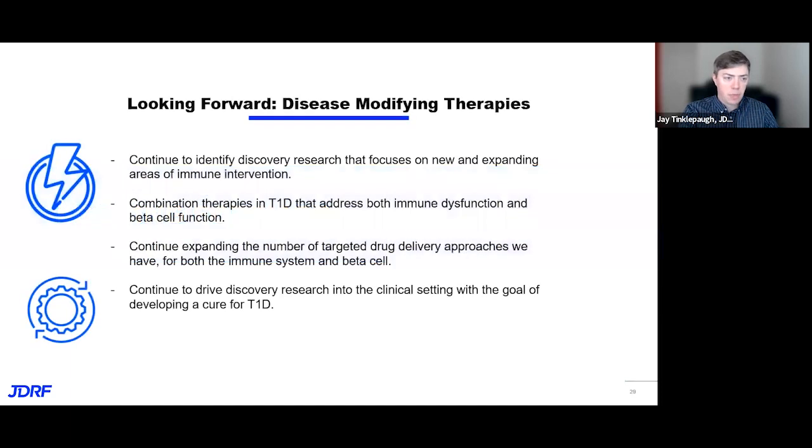So looking forward, the future of disease-modifying therapies is extremely promising. We will continue to identify discovery research that focuses on new and expanding areas of immune intervention, continue to develop new combination therapies in T1D that address both immune dysfunction and beta cell function, continue to expand the number of targeted drug delivery approaches we have for both the immune system and beta cells, and really continue to drive discovery research into the clinical setting with the goal of developing a cure for type 1 diabetes.